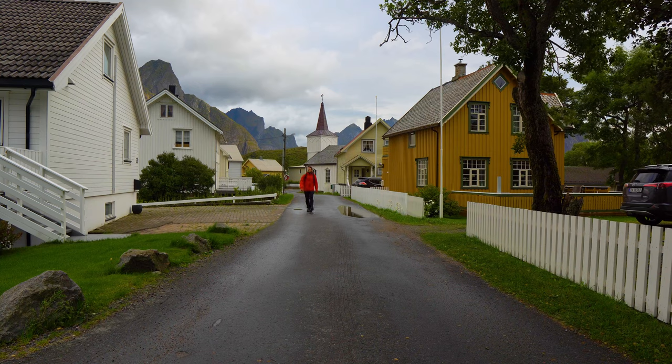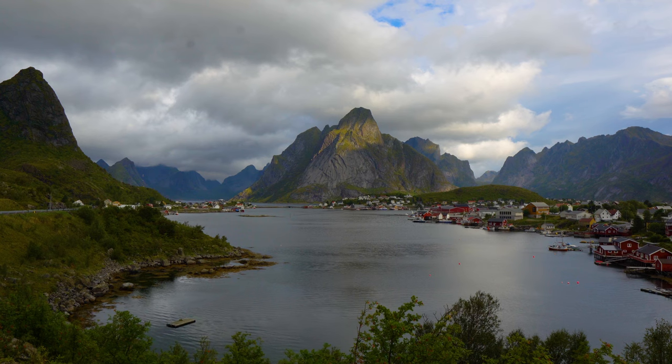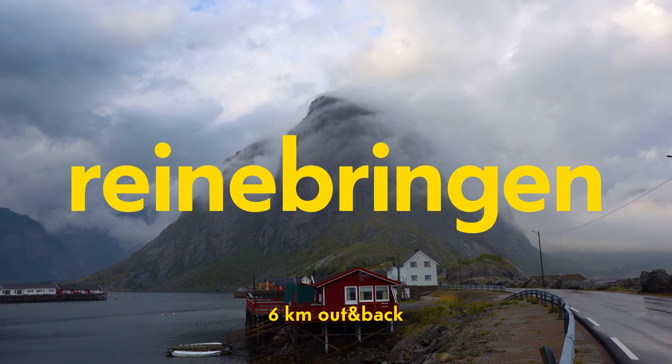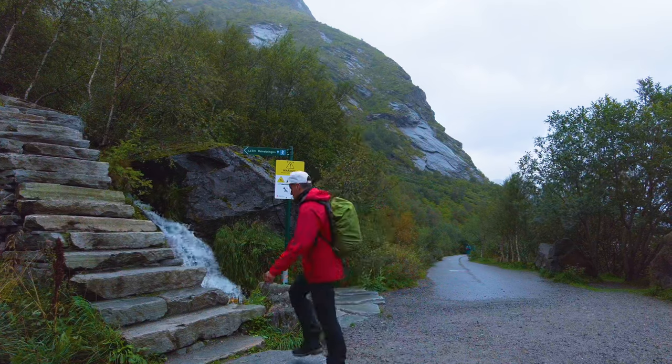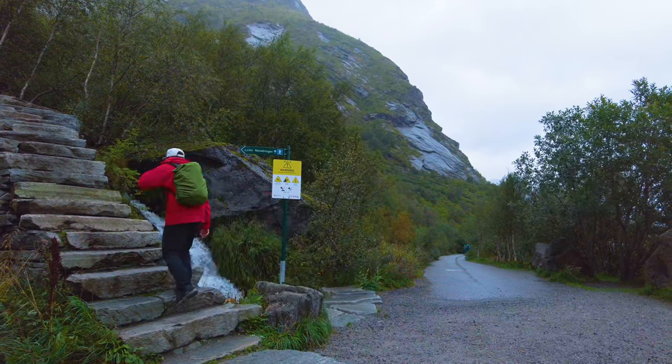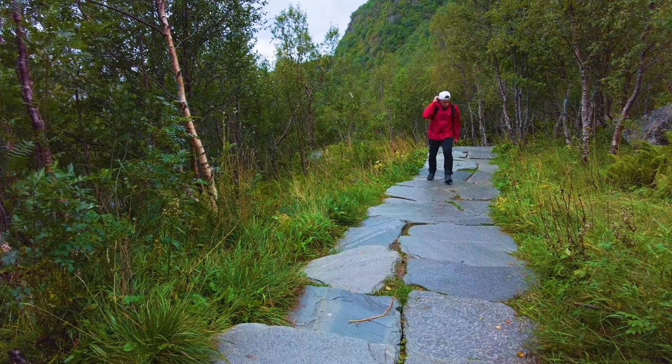After exploring Reine, this idyllic village surrounded by breathtaking natural beauty, I set out to Reinebringen, a short but quite steep hike, or rather a set of 1500 stairs made of rocks by Sherpa. Its viewpoint on the top promises to grant me a stunning view over Reine.